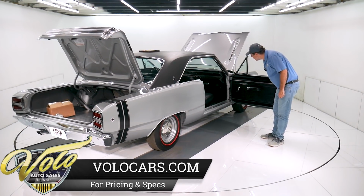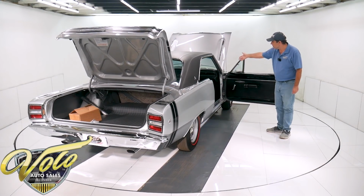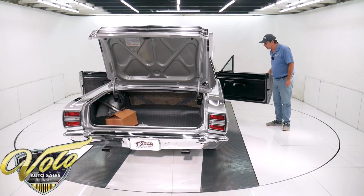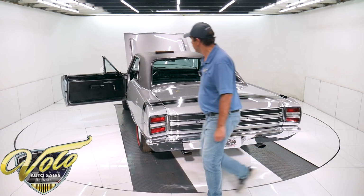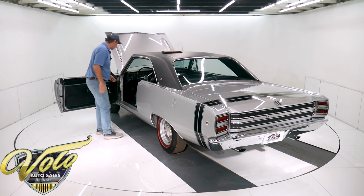The AC vents are down below the dash. That's the way it came from the factory. It has a new glove box liner. Steering wheel's in really nice shape. So just a great car inside and outside. Does come with the receipts and a few pictures of the restoration.